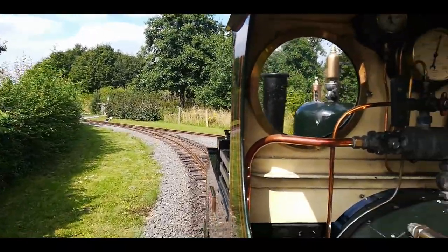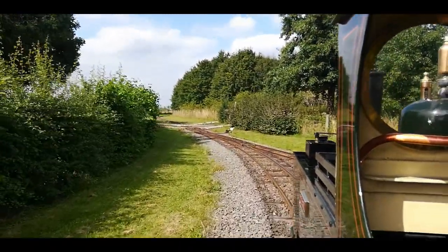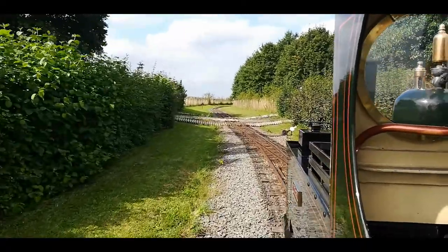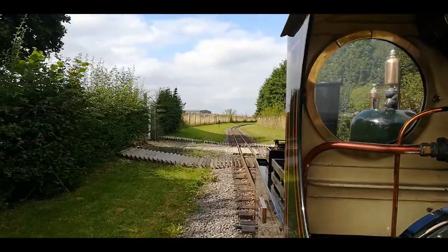Minutes of running, a 65 climb away from the station here. This is a sharp curve as well, but you get a bit of drag from the coaches coming around the corner. Make the engine work nice and mild. Yes, as I saw from the line side earlier.